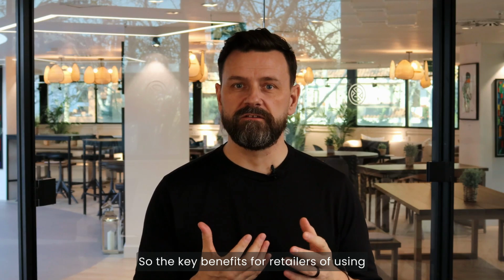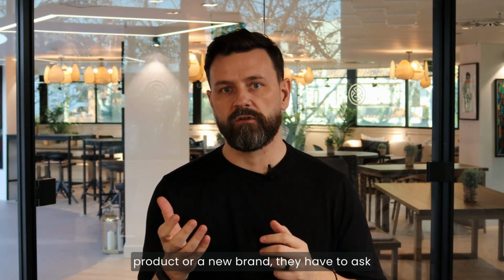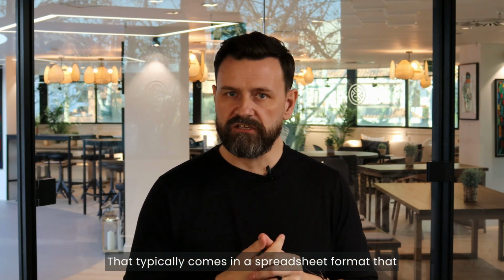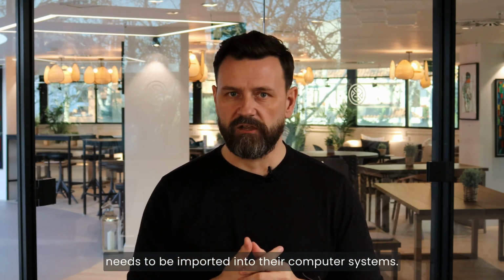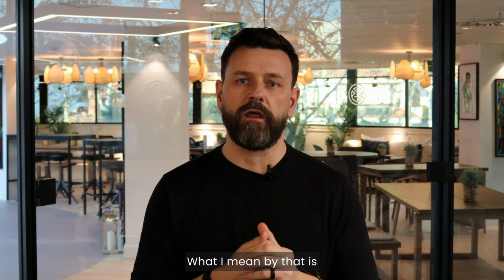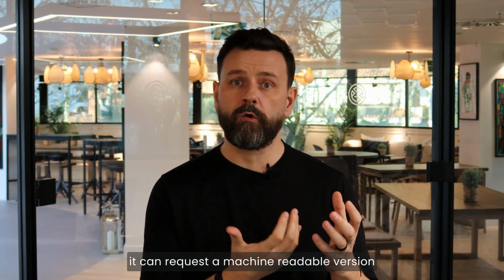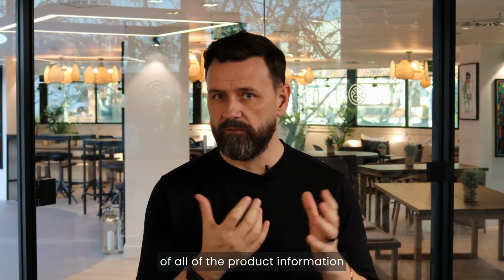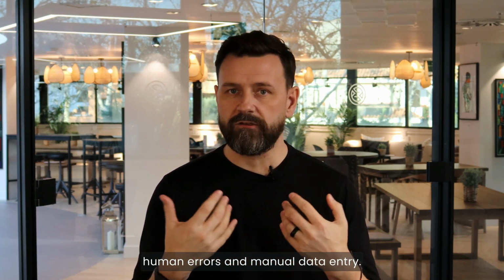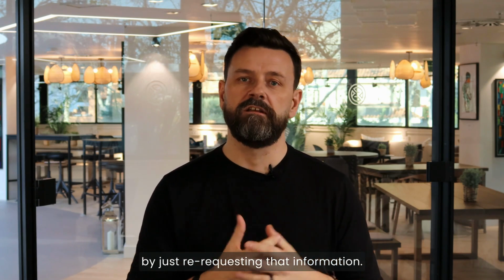So the key benefits for retailers of using GS1 Digital Link QR codes is that at the moment when a retailer wants to list a new product or a new brand, they have to ask the manufacturer to send them product information, and that typically comes in a spreadsheet format that needs to be imported into their computer systems. But the good thing about the Digital Link QR code is that information is included in the code. And what I mean by that is, when a warehouse management system or a POS system first sees that product, it can request a machine-readable version of all of the product information and ingest that into their computer systems. So this dramatically reduces human errors and manual data entry, but it also means that you can refresh that product list at any point in time by just re-requesting that information.